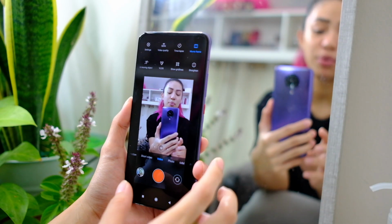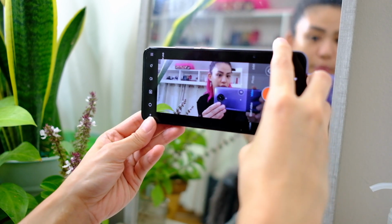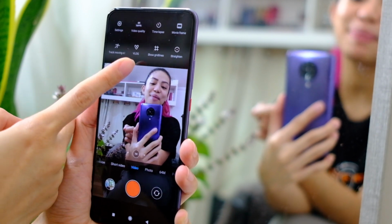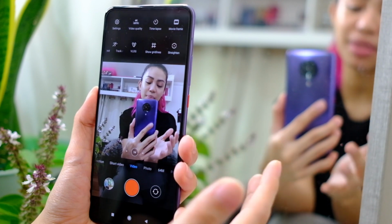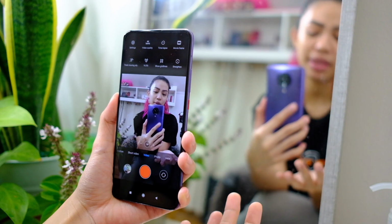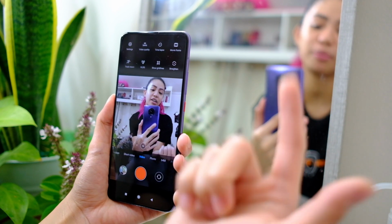There's also a movie frame mode. So this is basically the video version of the portraits movie mode. And then we have track object and my beloved vlog mode. Now the vlog mode is basically something that allows you to shoot really quick vlogs with template. I've sampled this on my Mi 10 camera test, so check that out. I'll put the link up here.